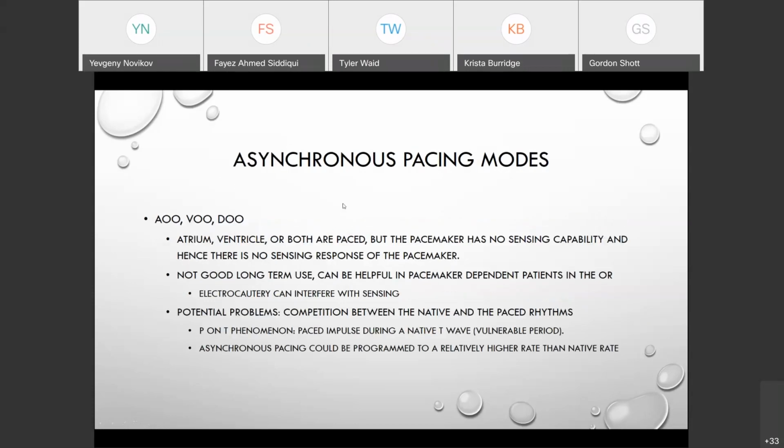Asynchronous pacing. This is very simple. Asynchronous means you're not paying attention to anything that your heart is doing, and we're just delivering a paced rhythm regardless of what's happening. And you can set it to atrial pacing, ventricular pacing, or AV synchrony. But the pacemaker is not sensing any of the intrinsic cardiac activity. So that means you've got a lead in, and it's saying, I don't care what's happening or what I'm sensing, I'm just delivering a paced rhythm.